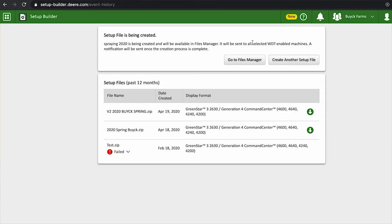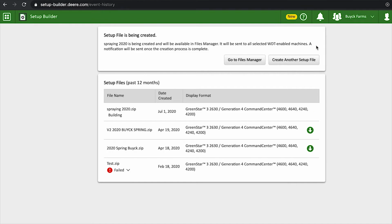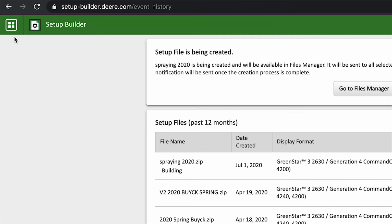Once this file is started to be created, it will end up in Files Manager. You can take a look at it there. The great part about John Deere and JD-Link Connect is that once this setup file has been created, and it really doesn't take that long, it will automatically send it out to the machines that are enabled with wireless data transfer that you selected in the profile automatically. So there's not a second step after this part.